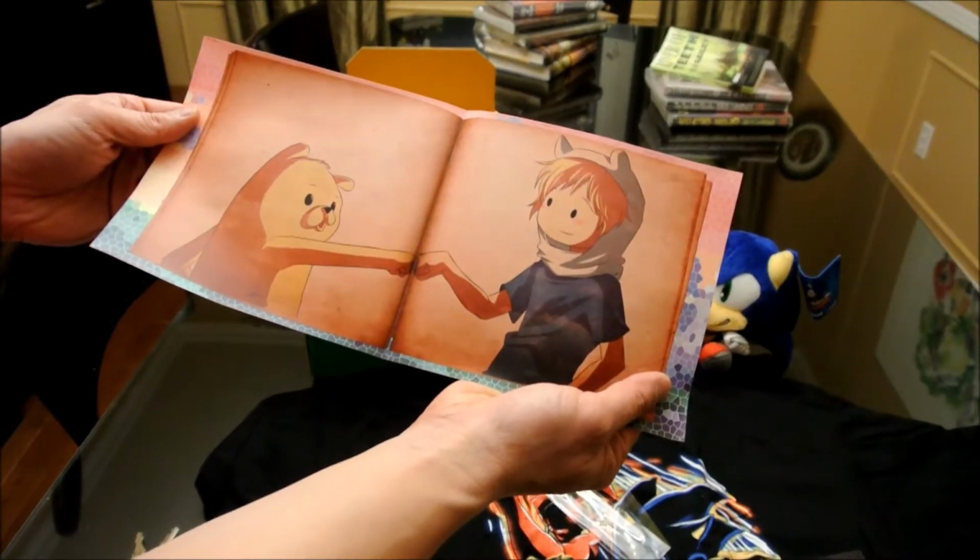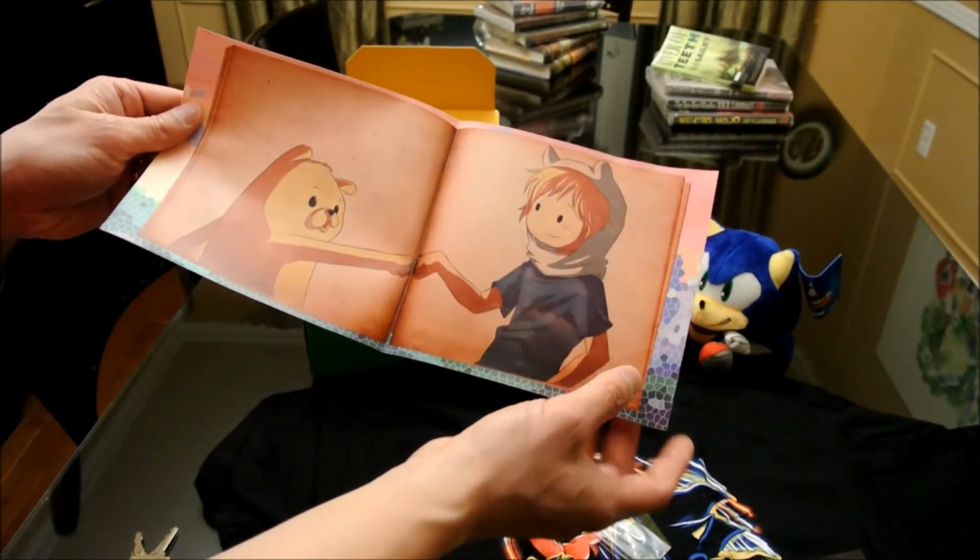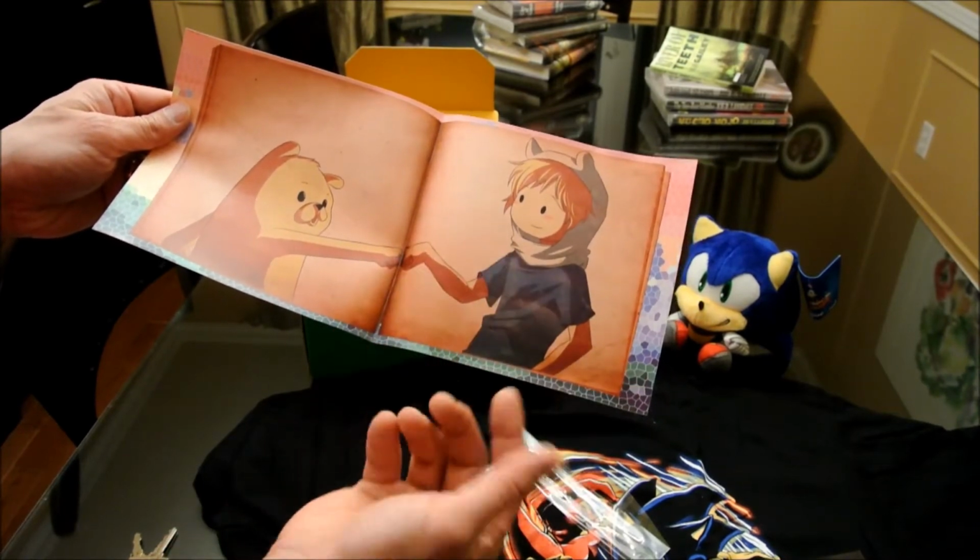Oh, that's Adventure Time. But it's a different style, right? It's almost like a manga style, but I don't know what they call it.